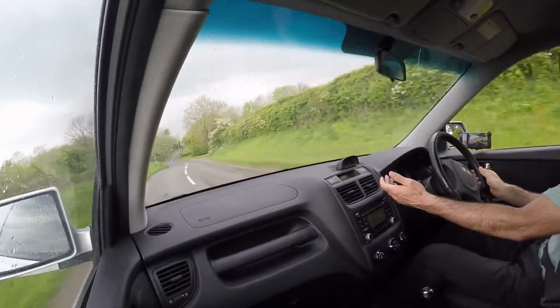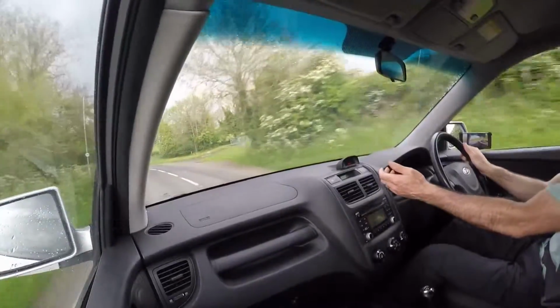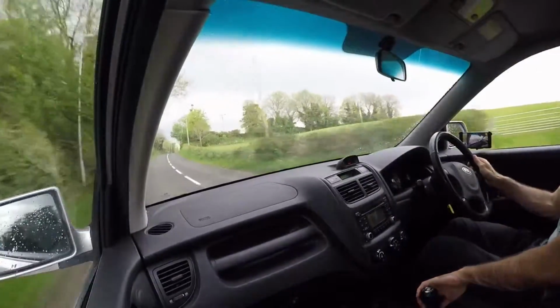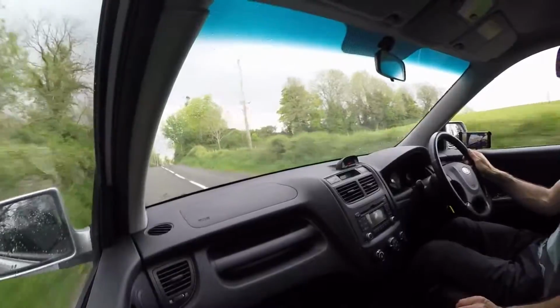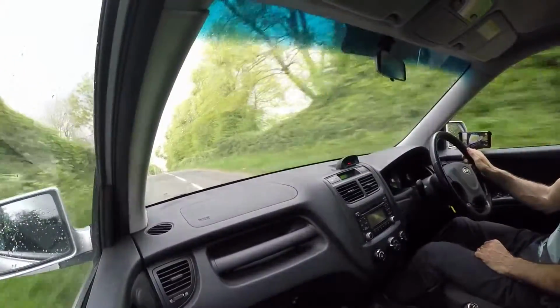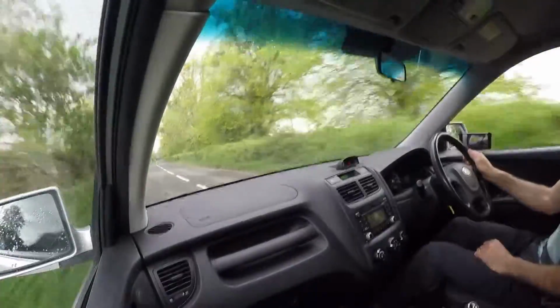It's a really muggy, thundery day, as I said, and the air conditioning is pumping out lovely ice cold air at the moment. Everything I've tried works absolutely fine. I've not pressed a button that hasn't worked.